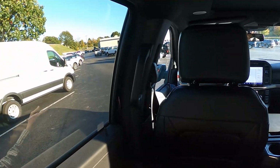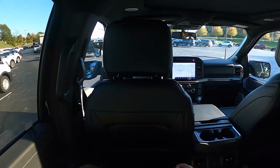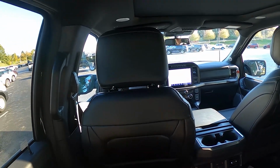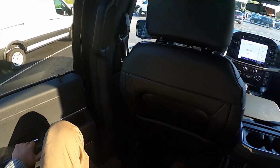And elbow room is good. Window sill is pretty low. Upper sill is pretty high, so it doesn't feel claustrophobic at all. And I could easily enjoy being back here for long periods of time. Alrighty, that's about it for the back. Let's hop back in the front and discuss my final thoughts.